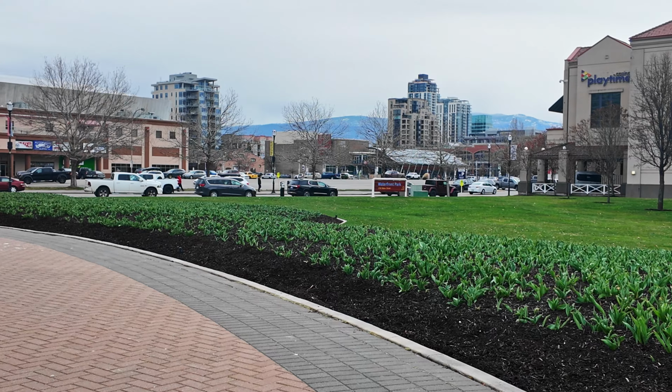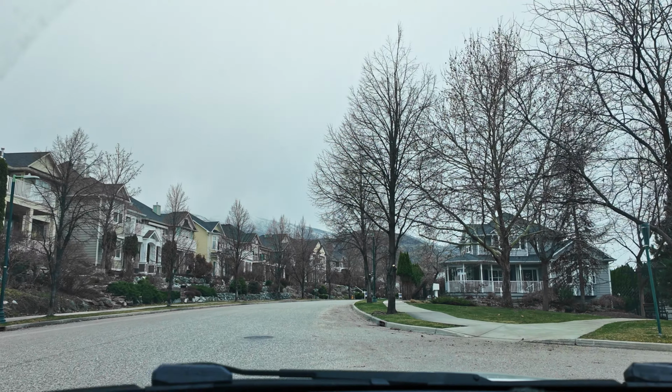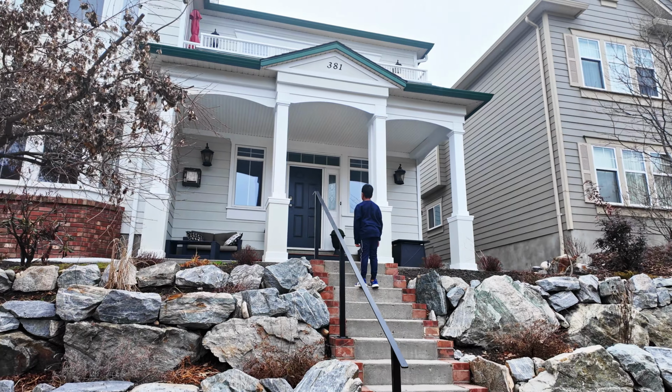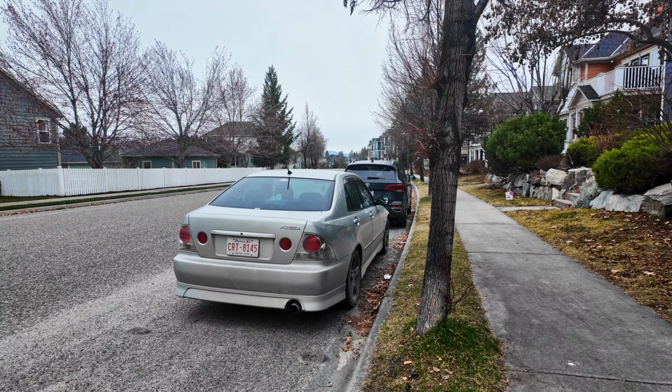After a bit of city exploration, we headed to our Airbnb. And now we introduce you to our friends and give you a tour of the house.